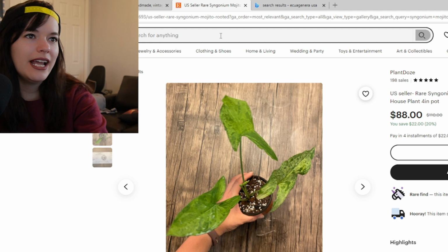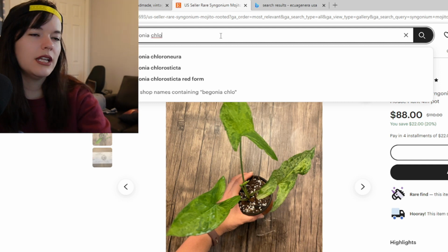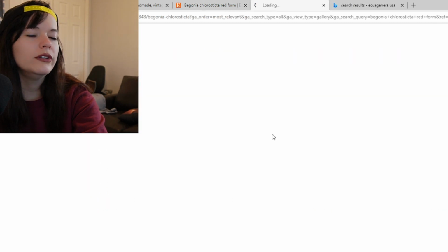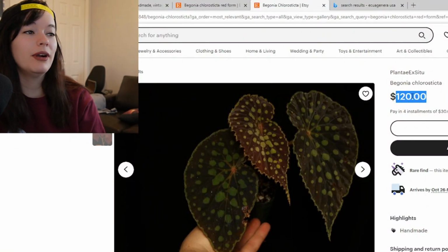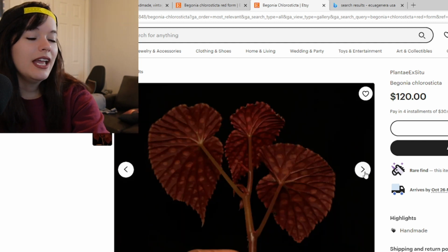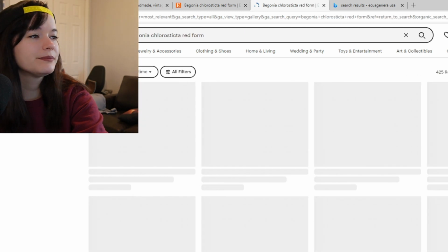And my last plant that I have on here is going to be a Begonia Colorado red form. This plant is so cool. Look at that. I just think that it's so beautiful. And actually, I know $120 is a lot. Like, trust me, I know. But that price has come down a lot since I've been looking at this plant. And plus the availability of this plant has definitely come up a lot too. But I just think that this is such a beautiful begonia. I would really love to have it.